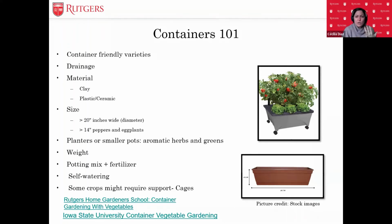When thinking about using containers, one vital component is the drainage. You want to make sure that it has proper drainage. There are different materials that you can use, whether it's clay, plastic, or ceramic. You want to be mindful about the size. Vegetables do need proper sizing for them to grow at their maximum potential.